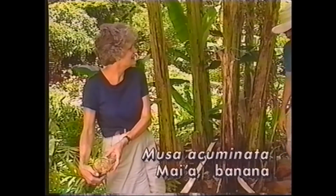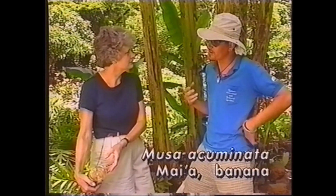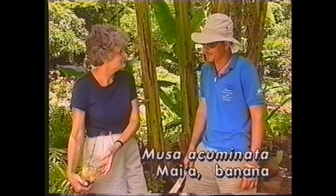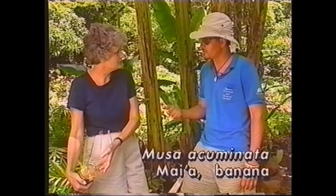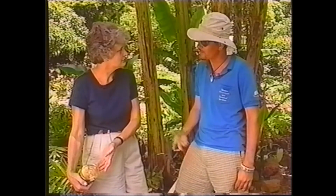Mai'a, or banana, also was not a staple food in the Hawaiian diet, but it did provide a pleasing variety. And all but 3 of the Hawaiian mai'a were forbidden, or kapu, to women. And bananas were eaten raw, and sometimes they were required to be cooked or baked before they could be eaten as well.